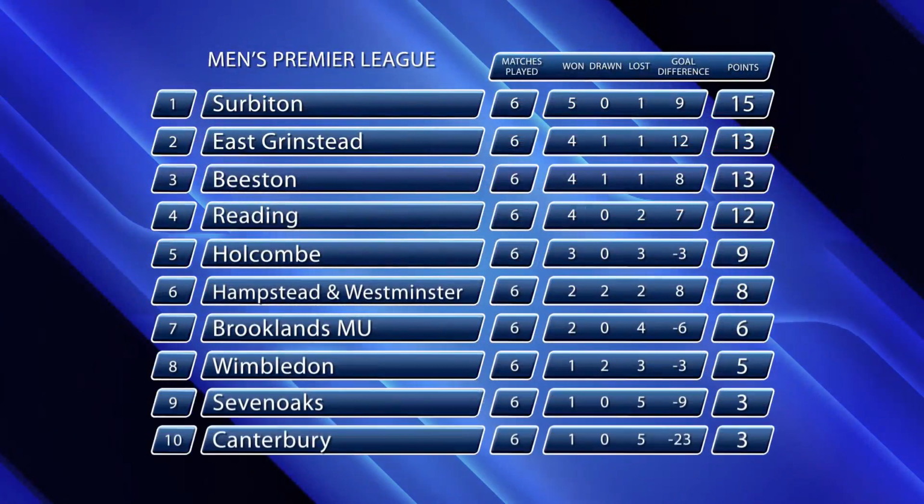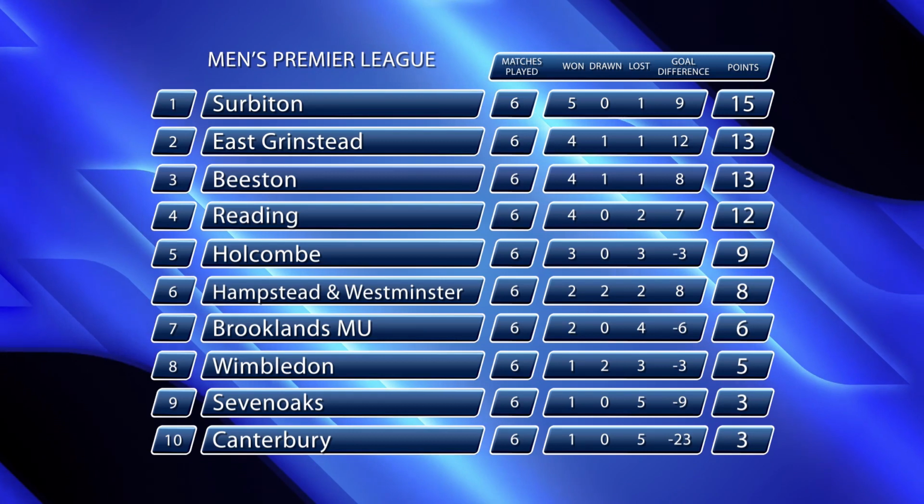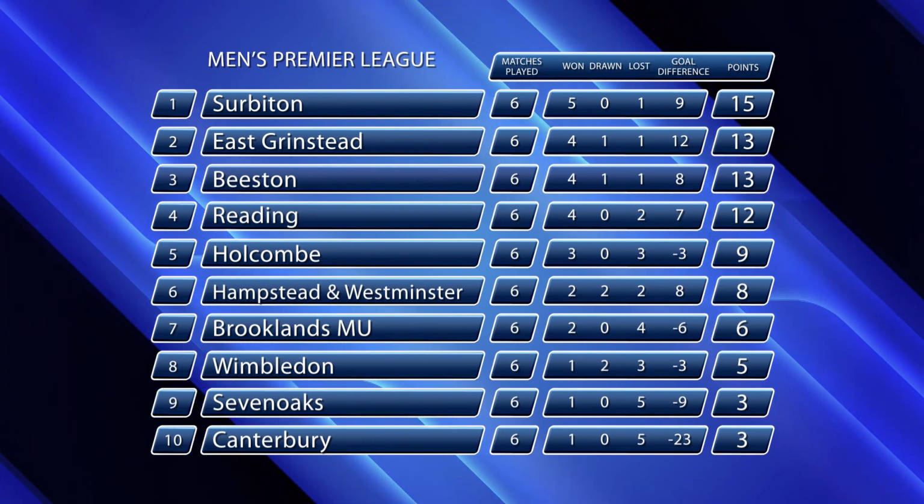Surbiton regained top spot ahead of East Grinstead, Beeston and Reading. At the bottom, Canterbury registered their first points of the season, with Wimbledon leapfrogging Sevenoaks and out of the relegation playoff.